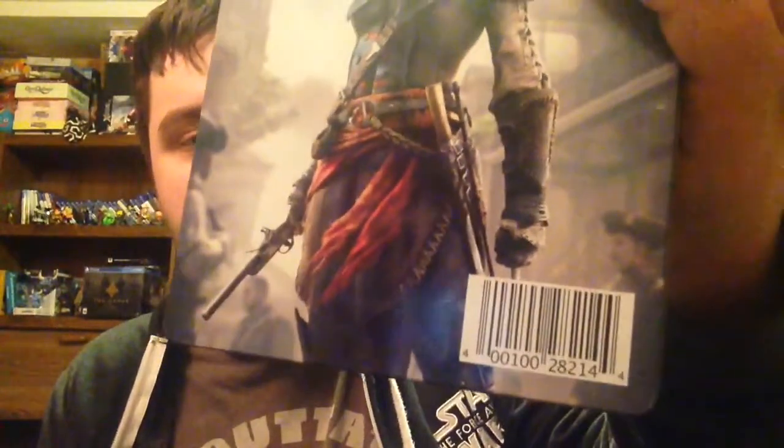Future Shop did these a lot, with the barcode on them, so they didn't have to shrink wrap them. Always annoying, but whatever. If you want to pick this up, it's about 20 to 30 bucks. I got it for like 20 bucks off eBay. Not the most expensive thing to get in the world because most people just don't know about it, but also not the most sought after thing.